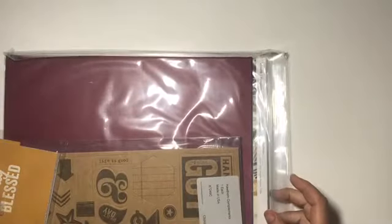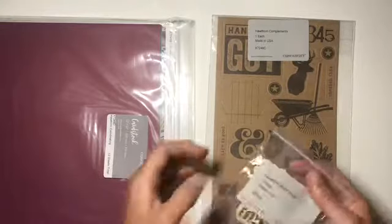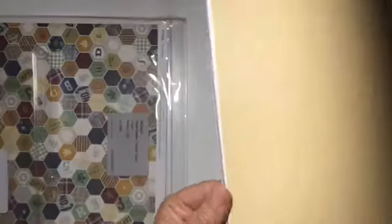Okay, so the next kit that I want to show you is the other featured paper suite. This is called Hawthorne. Now, this can have a more masculine slant to it. It doesn't have to. For me, it's really just autumn colors. So these are the complements that come with the kit. And then we have these wooden shapes. You have this gorgeous coordinated cardstock. Again, you can customize our cardstock now, which is nice.